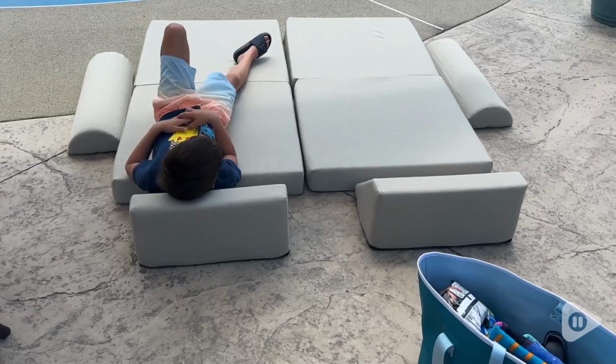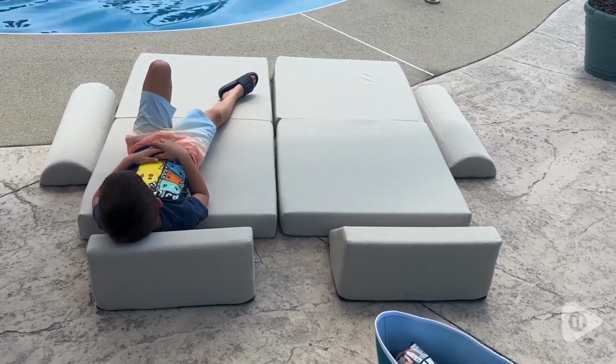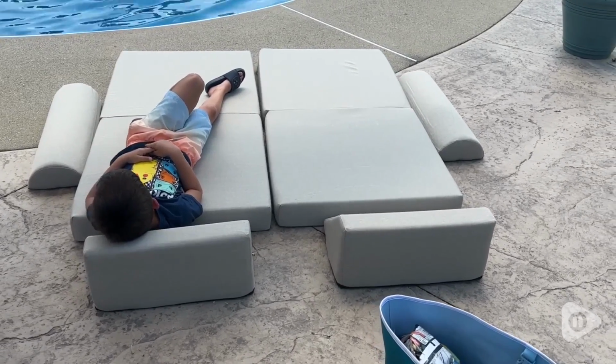It's actually designed to be outside. The fabric is UV resistant to help protect against fading and waterproof. So if you want to lounge on this right by the pool, no problem. Well, more often than not, my kids are using this. Adults can use this as well, and I've found it to be really comfortable.